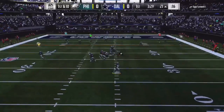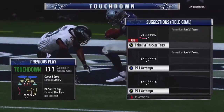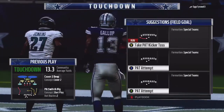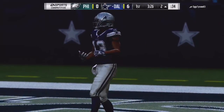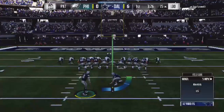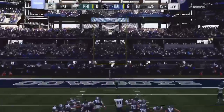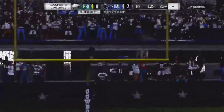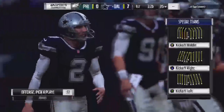Prescott looks to throw on first. It's going to be caught. And he is into the end zone for a Cowboy touchdown. Michael Gallup from 21 yards away. And the Cowboys have taken the early lead. Extra point right down the middle. And that makes the score 7-0.